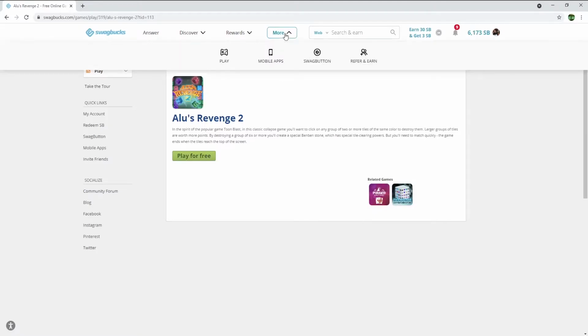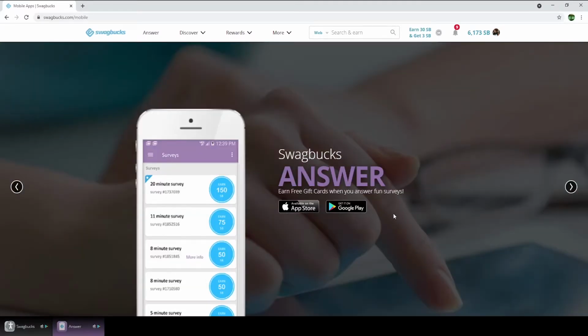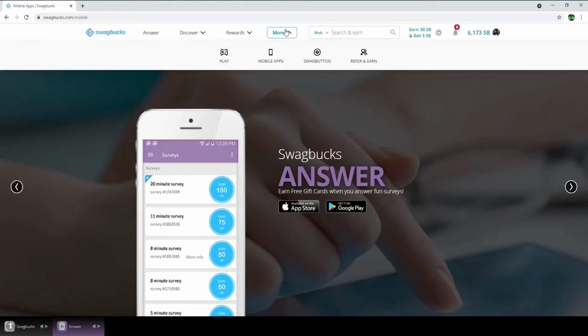In the More section again, and in mobile apps, you can download the Swagbucks apps on your mobile phone. It works on both Android and iPhone. However, I'm not sure if this is available worldwide. I am based in Ireland, and I have the app on my Android phone. I know it also works in the US, but I'm not sure about other countries. If the app is not available in your country, you can also simply access Swagbucks from your browser on your mobile phone.